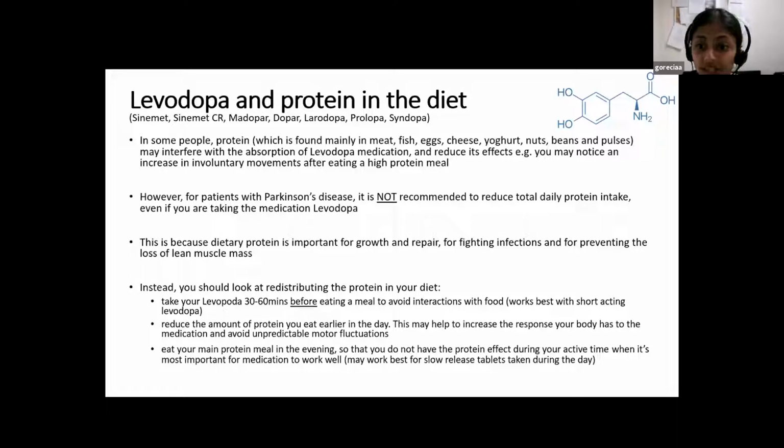So instead, what we should be looking to do is redistribute the protein in your diet and try and time the medications so that you don't have them around or with food. The advice at the moment is to take your levodopa 30 to 60 minutes before having a meal. And this is the best way to avoid having an interaction. The 30 to 60 minutes works best with the short-acting levodopa because the levodopa is going to be absorbed as quickly as possible.